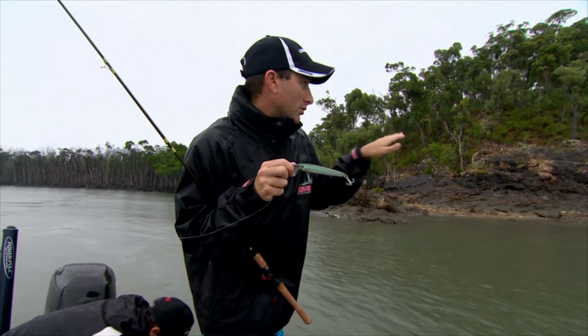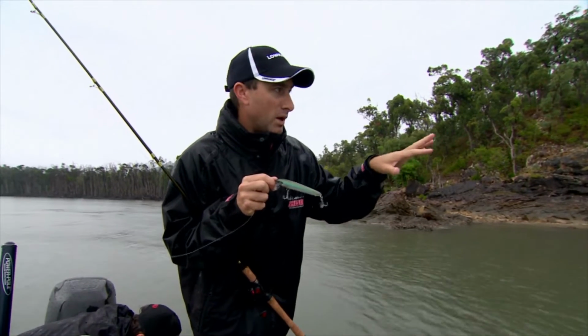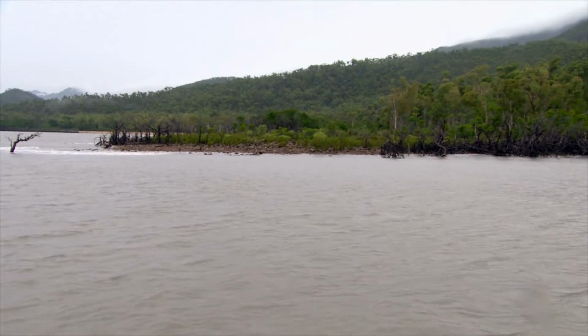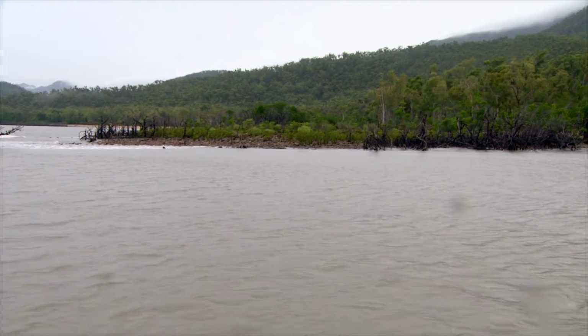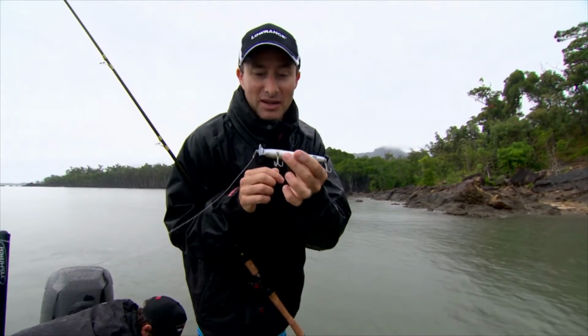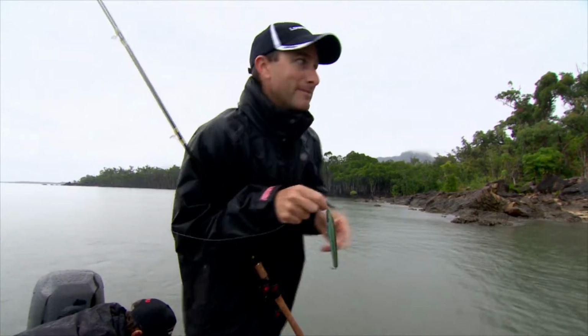And fishing this shallow rocky point here, we're only in anything from 1 to 3 foot of water, and the barra will be right up on the edges. So this allows me to fish this in just 4 or 5 inches of water. Very, very cool looking lure. Swims like a champion, and hopefully we'll catch them even better.